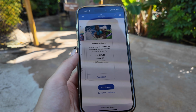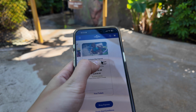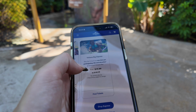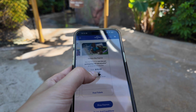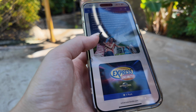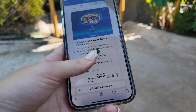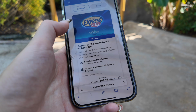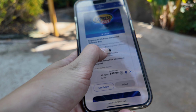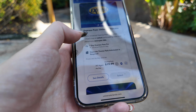Just taking a look at the Volcano Bay Express Pass. Skip the virtual line, it says. Not anymore. One time per ride and attraction, starting at $20 all the way up to $150. So that price will definitely depend on the day that you're visiting. Okay, they also have a Volcano Bay Express Plus option. Add a Universal Express Plus to skip the virtual line at all participating rides once per ride. And this is only select rides.